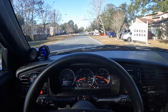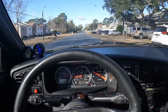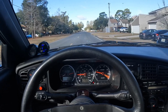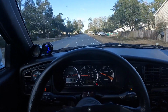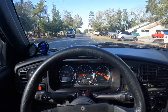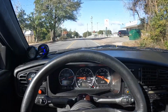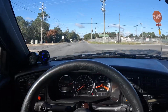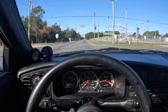Actually, this is the first test drive on the Grey Goose after I put the engine mount a month ago. Or now it's January 28 or 27. I did it on January 1st. So far, so good with the two new engine mount. Yeah, a little POV for you guys. Oh yeah, I don't hear any vibration at all now.